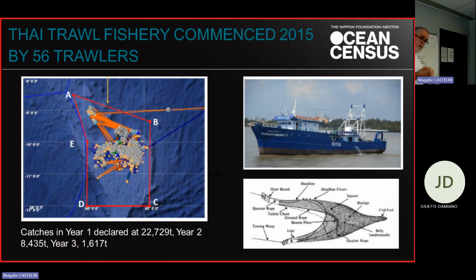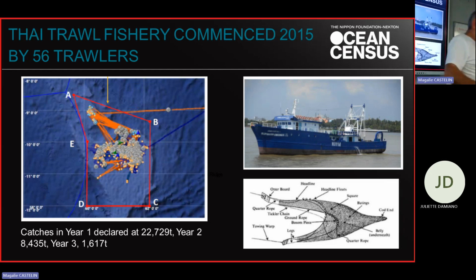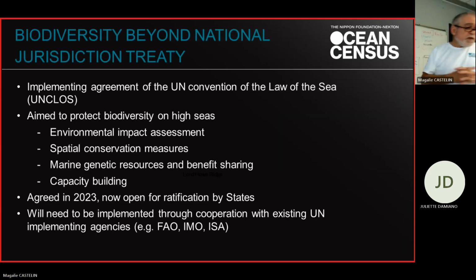In 2015, the Thai fishing fleet decided to target the Saya de Malha Bank. And so they turned up with about 56 trawlers and just started to fish the bank. Absolutely no heed to the Regional Fisheries Management Organisation. They didn't bother to join that until 2017. And we think what was going on here was that they just started to fish this feature so they could then lay claim to a fish quota from the Regional Fisheries Management Organisation. So this is obviously not a very good situation.